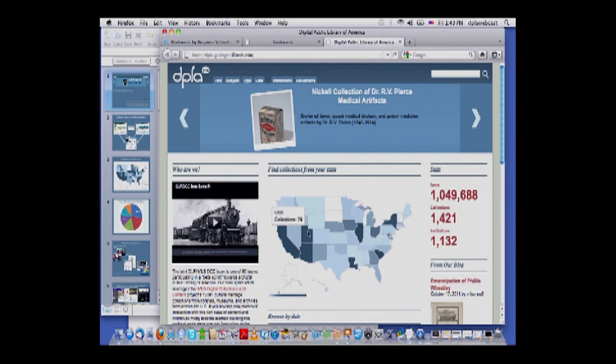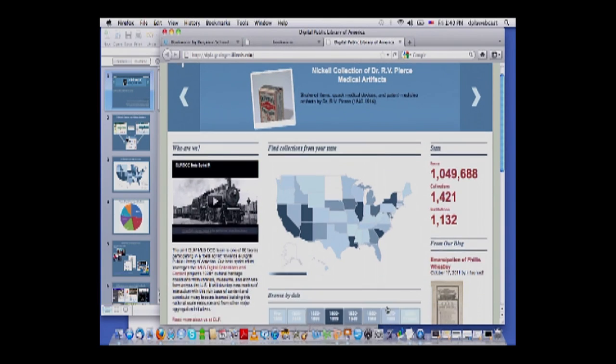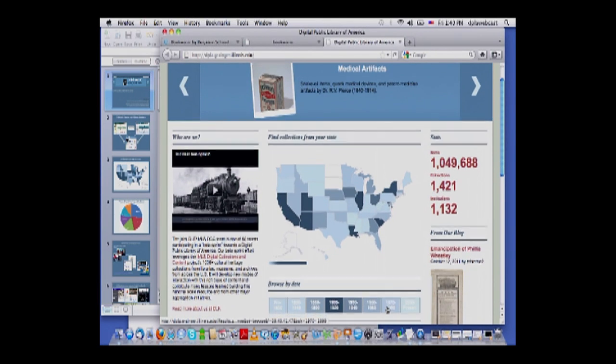You can also navigate by state. So you can see we have Utah, we have about 70 collections there. Arizona, 84. I don't know what's going on with the Dakotas, but we're working on it. I'm doing a shout out to the Dakotas.